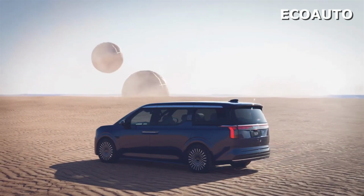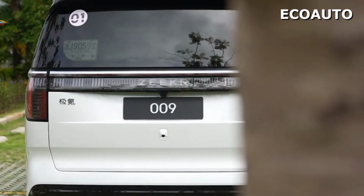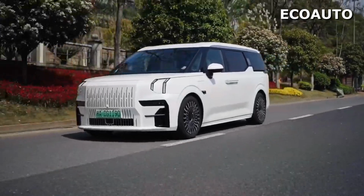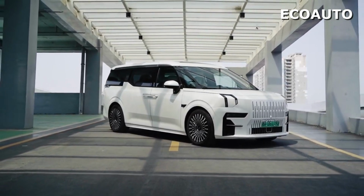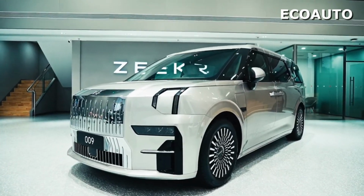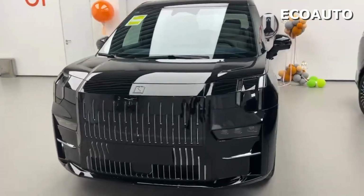Unique front design. The front of the Zeekr 009 is characterized by a large and assertive grille. Slim LED headlights and dynamic details give the front of the car a distinctive and recognizable appearance. Smart lighting. LED technology plays a large role in Zeekr 009's lighting systems. Headlights, turn signals and taillights both offer an aesthetically striking appearance and provide excellent visibility when driving at night.